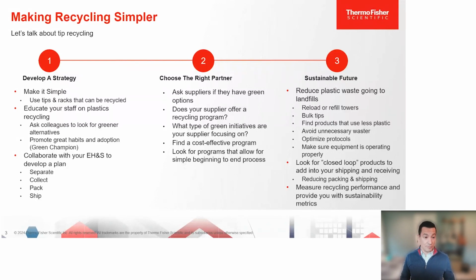One, you can look at some reload towers or refill towers. That's also a great way to save some space. That's less plastic, and you're just using your pre-existing racks to refill those. You can look at purchasing tips in bulk. You receive a larger shipment where you're separating those. More cost effective. It just takes time, but you also reduce some plastic in that aspect. And also look for products that use less plastic, whether that's in the reload towers or racks in general. It's also a great way to reduce the plastic waste that is going into landfills.